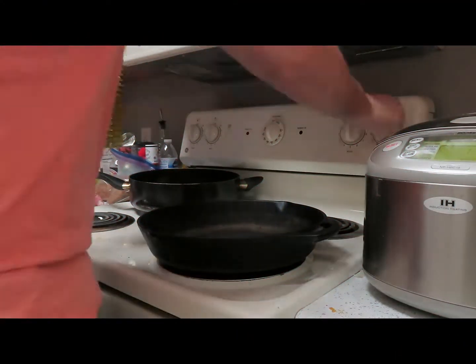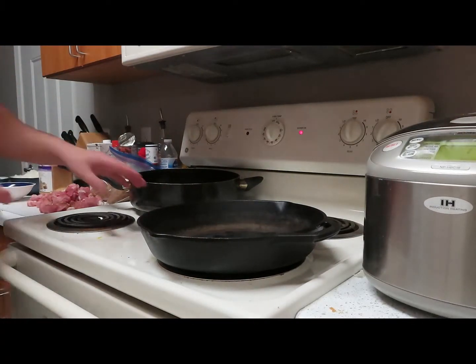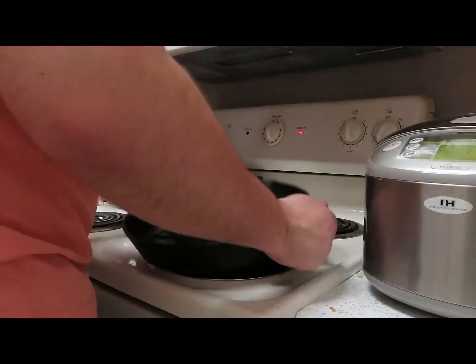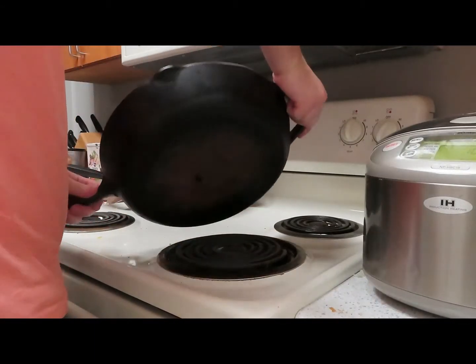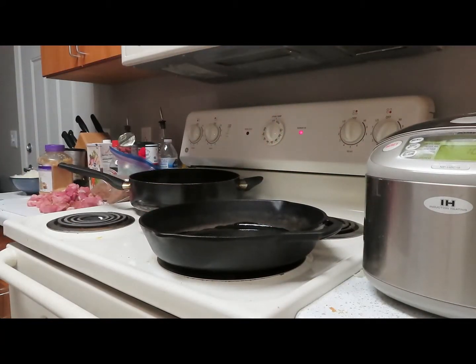Alright, so the first thing that we're going to do is start our rice cooking. So get that ready. I used a rice cooker here. That's how I cook all my rice. Now to actually get the recipe going, first we're going to go ahead and cook our pork. So go ahead and put your oil in your cast iron skillet. Get it all stirred up in there.